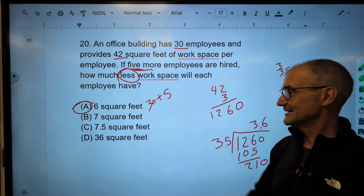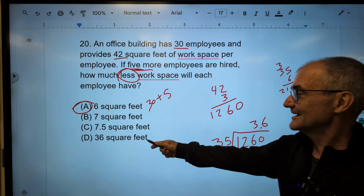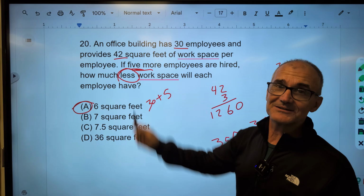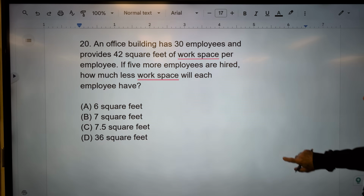That's a good one. It's a hard one with that automatic distractor. This isn't really about the math. This is really about reading the words. And that's why it's so important to circle the key words.